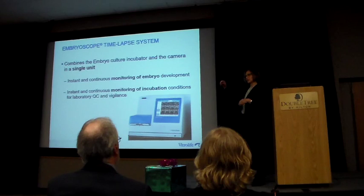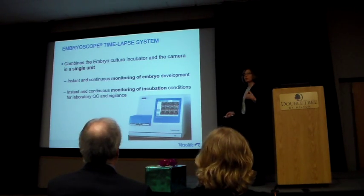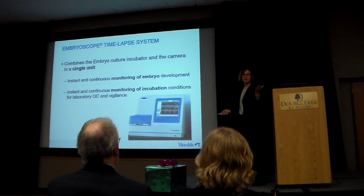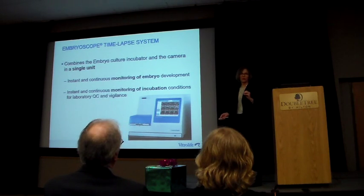Previously, we would just take the temperature in the morning, maybe another time during the day of that incubator. We'd check the gas in the morning, make sure it was the right gas concentration to keep the environment proper. But other than once a day checks, we never really knew from minute to minute what the condition was inside that incubator. Now, for every minute the data is stored.